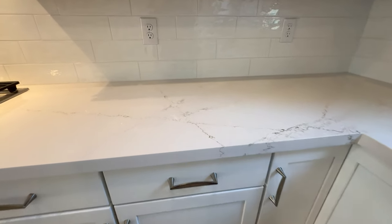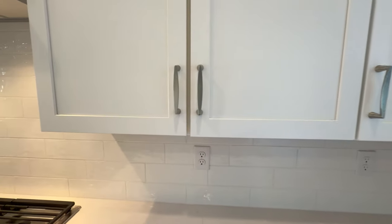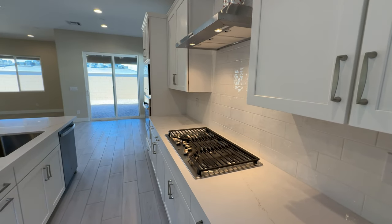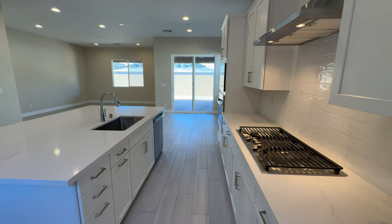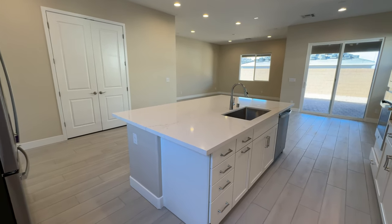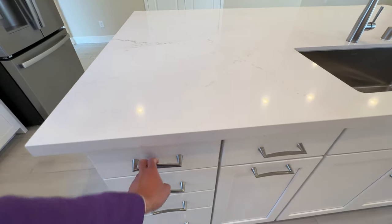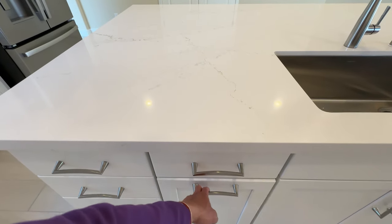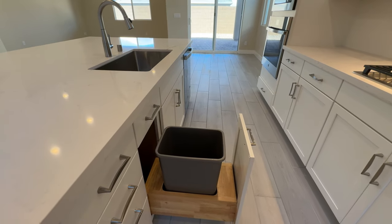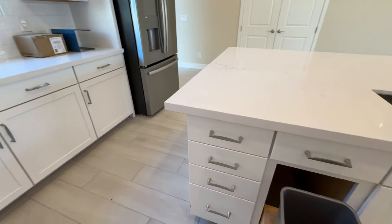It is not soft closing, guys, I apologize, but you're getting a beautiful kitchen. Okay, let me expand this slowly so you can see the totality of this living room area, dining and kitchen area. Okay, now you're getting a lot of different drawers here. I believe this is the trash and recyclable bin. Yes, it is. Thank you so much. So it's only one. Where is the other one? That's the question. Right? Where is the other one?